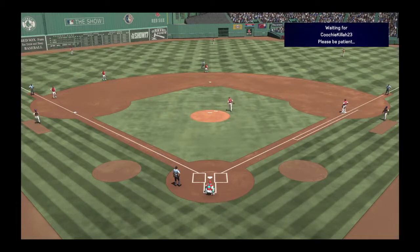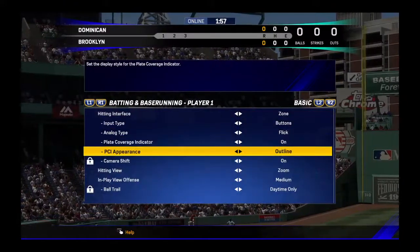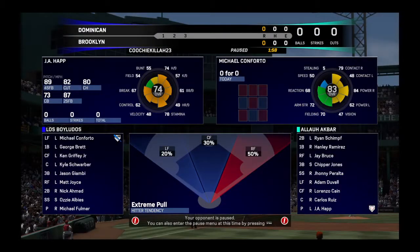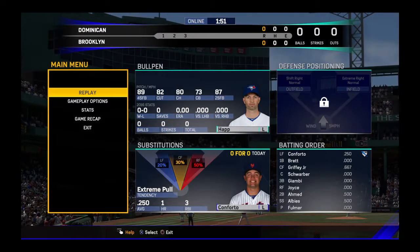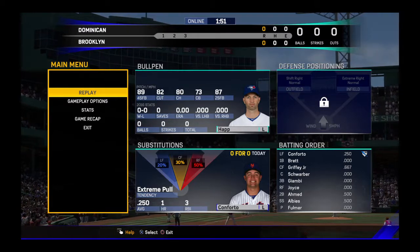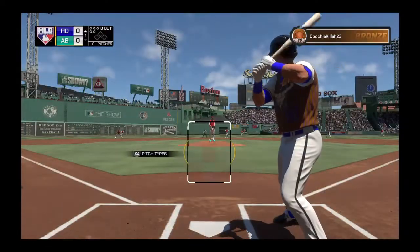From the oldest stadium in baseball, Fenway Park, MLB Network is on the air. Should be a good 3-inning battle royale matchup today between New York and Brooklyn. The 51s will play to stay alive next. At the plate, Michael Conforto. And we are ready for some daytime baseball. Michael Conforto.